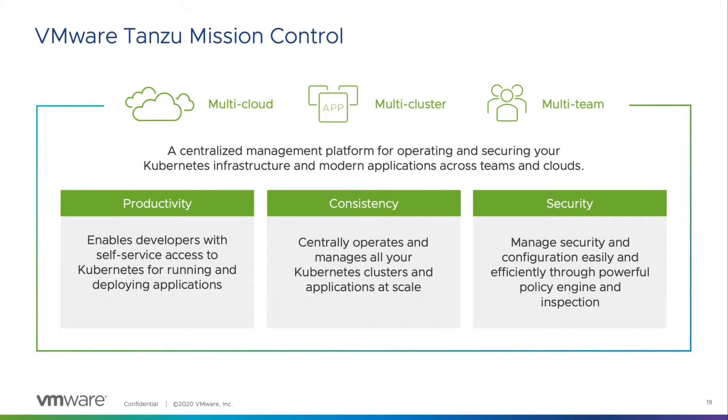So with TMC, the developers have self-service access to Kubernetes for running and deploying their applications. But at the same time, the operations teams can set up scale guardrails, security guardrails, access guardrails to ensure they have a consistent set of policies across their entire fleet of Kubernetes clusters. In addition, TMC allows those operations teams to really strengthen the security over the application. So it lets you easily manage security and compliance over the entire Kubernetes footprint.